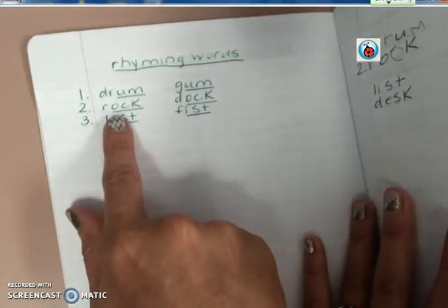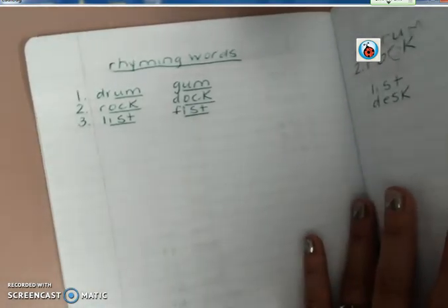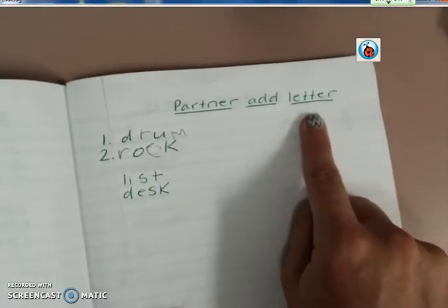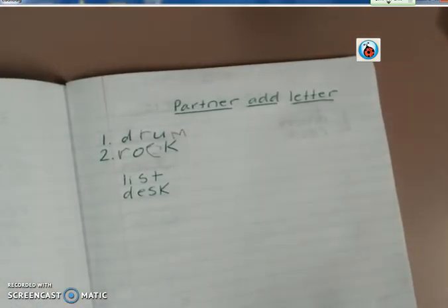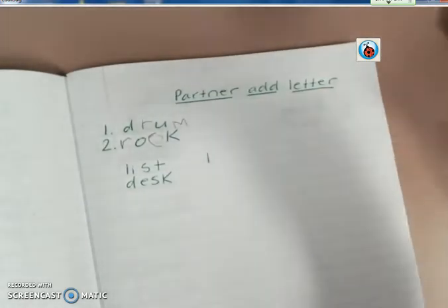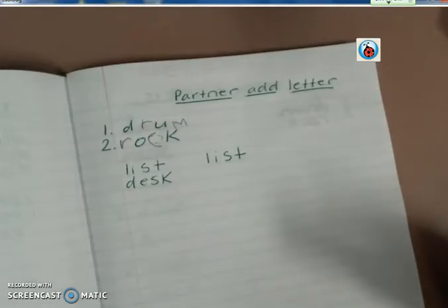Here is rock, the spelling word. The students came up with dock. Again, it has the same spelling pattern. So that's rhyming words. Partner add a letter is just as it sounds. Again, we've labeled the top of the page. So when you do partner add a letter, one person is going to write a letter, then the next person will write the letter. So if we look at something here, if we were doing the word list, I would write the letter, then my buddy would write, then the student would write the letter, I would write the letter, the student would write the letter. Again, it all needs to be done in pencil, please.